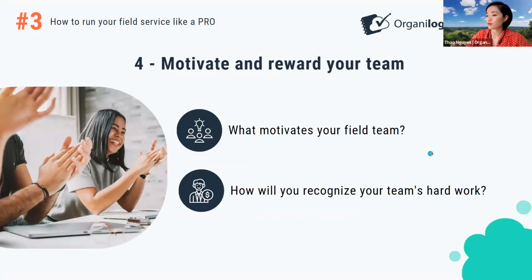So we move to the last part of how to run your field service like a pro. Also very important is taking care of your team's mental environment. So this is about motivating and rewarding your team.